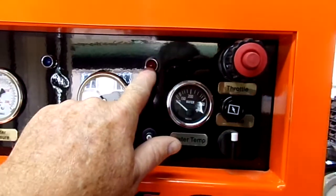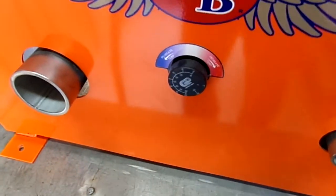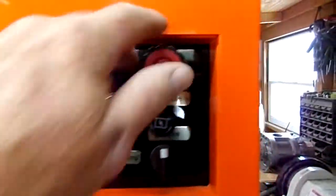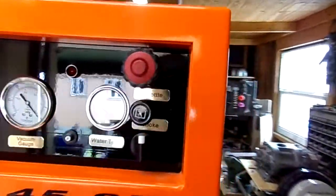We have a blue indicator light that tells you that you've got 12 volts to your panel. We have a red light here that indicates when you're doing a thermal dump in accordance to the setting on this thermostat.